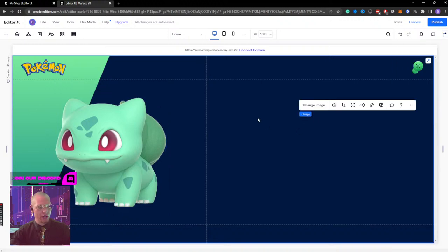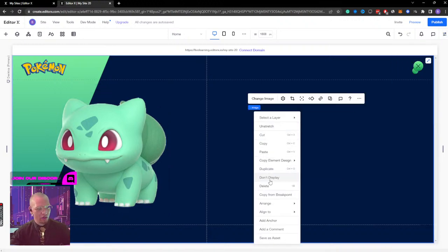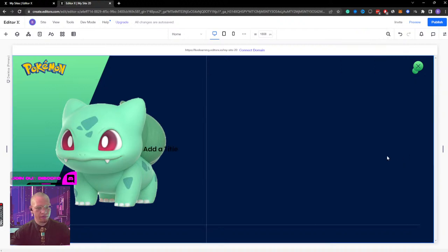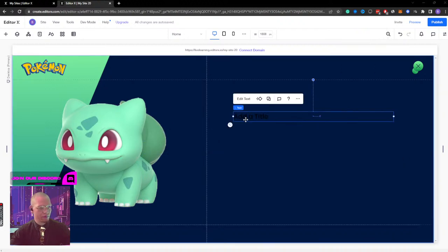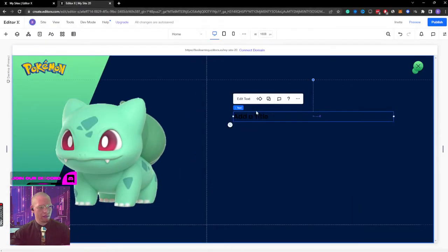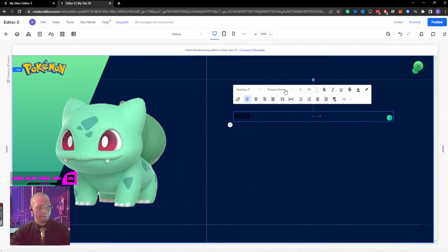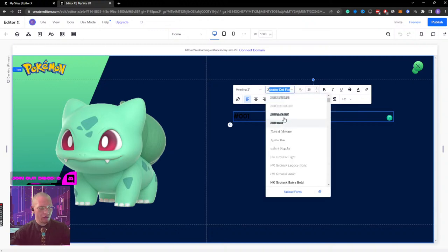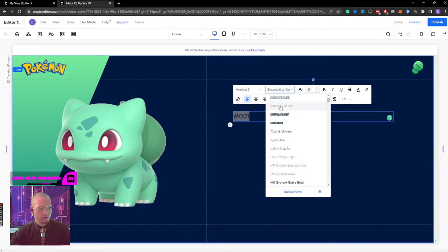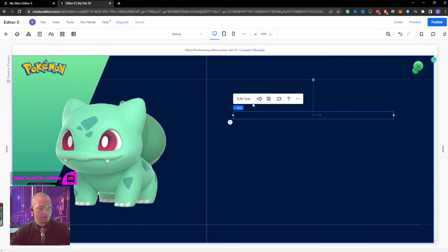All right, now we're going to start adding some of our text. So I'm going to quick add, making sure I'm inside my container, three dots, quick add title. I'm going to start dragging, just copy and pasting. We have 01 here. We're going to do Zoom, regular cut, or extra light for now.